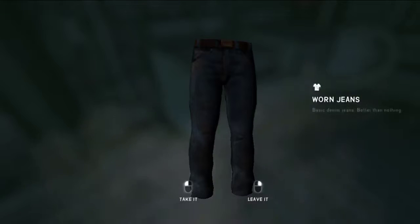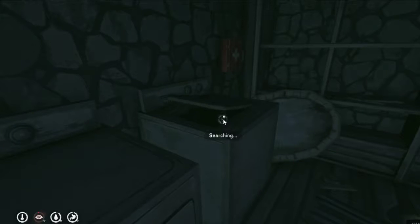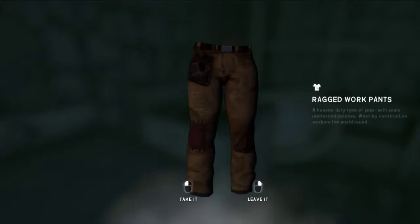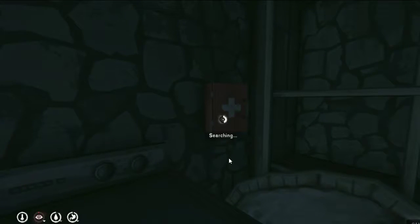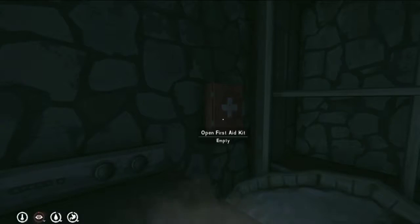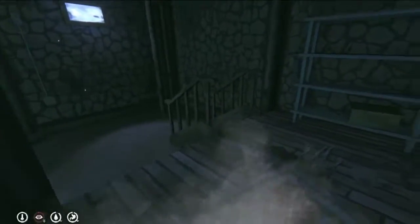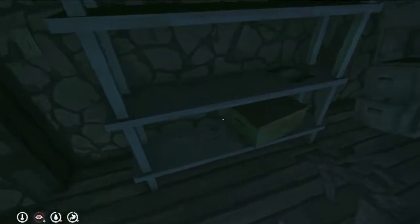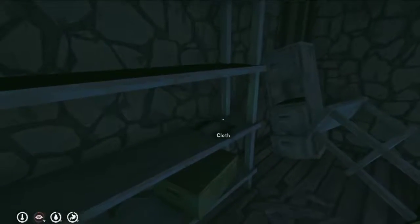We got to look in here, did we? That'll come in handy. Ragged work pants. I'll grab those. Bandage. Energy bar. Okay. Away we go. So this stuff will all be here. Wood matches. Empty and some cloth. Nothing in here.